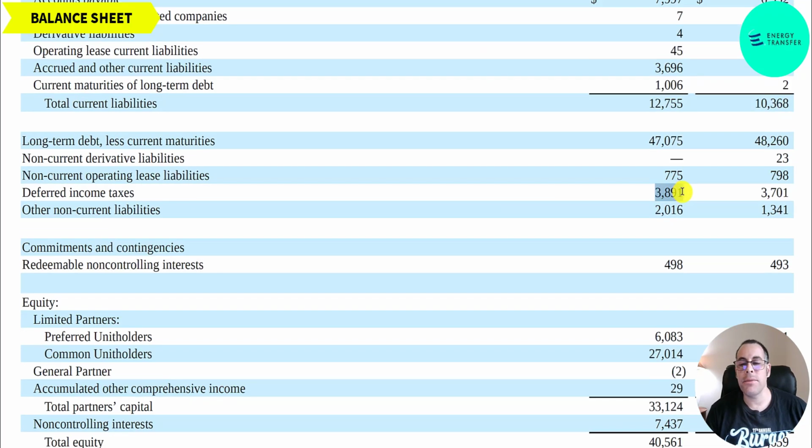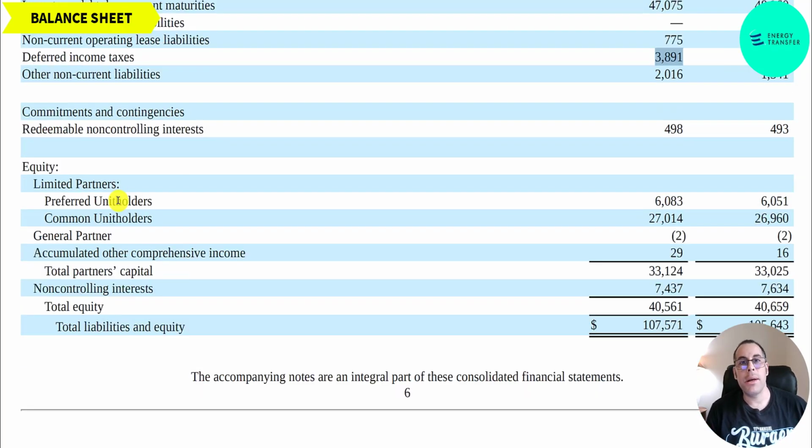Deferred income taxes of 3.9 billion. These are taxes the company will eventually pay but aren't due yet. Since they're an MLP, the unit holders own the company, not the stockholders. 6.1 billion for preferred unit holders and 27 billion for common unit holders. I'm a common unit holder.